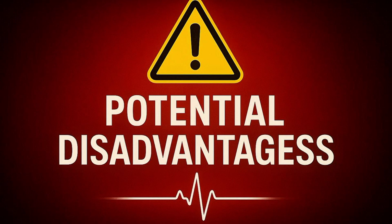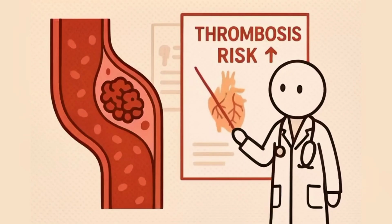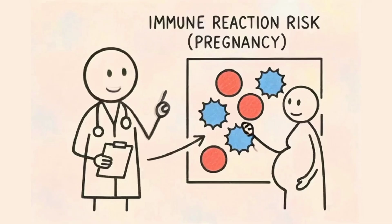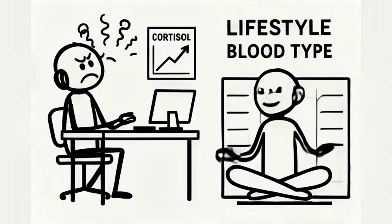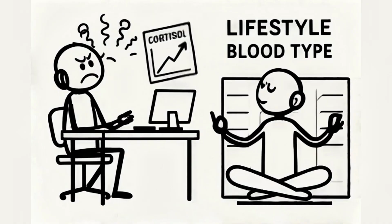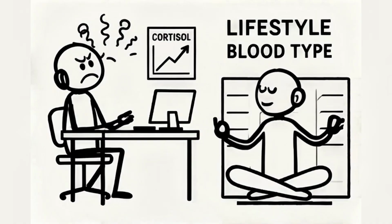Potential disadvantages. Higher risk of blood clots and some cardiovascular diseases. Slightly increased risk for certain pregnancy complications because of immune reactions. Some research links AB blood to higher stress hormone levels. But again, these are trends, not rules.